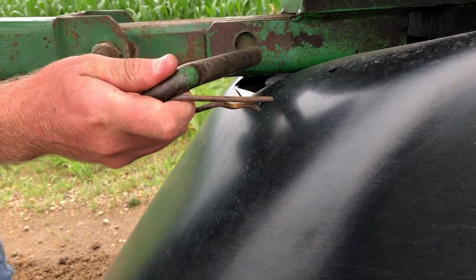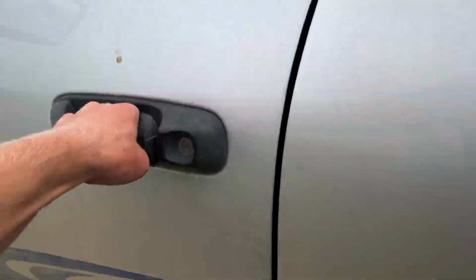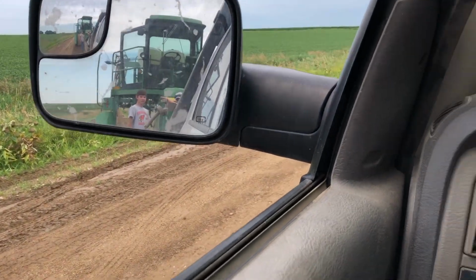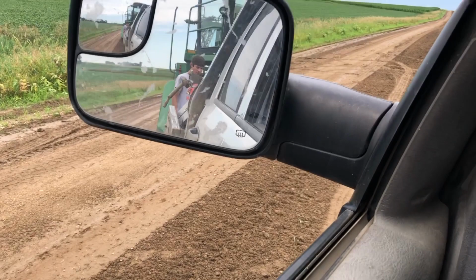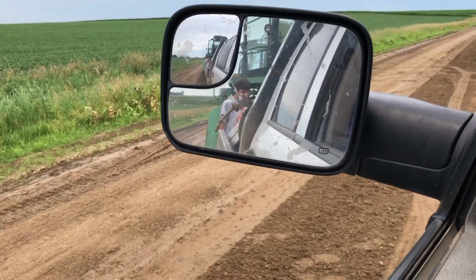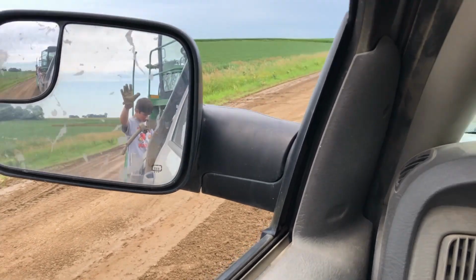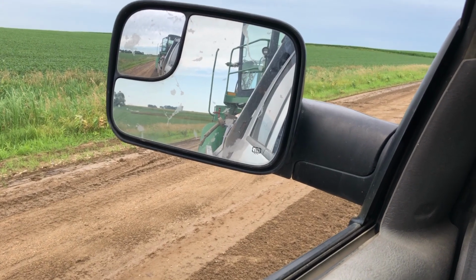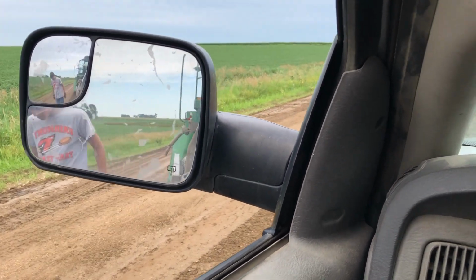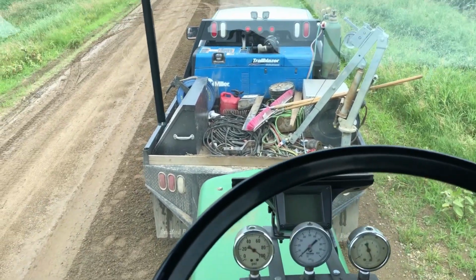I'll back a little bit. Oh, not quite that far. I got it. Back or ahead? I want to drive it. All right, sounds good. I don't know how legal this is, but it's like 3 miles, so it'll be fun.